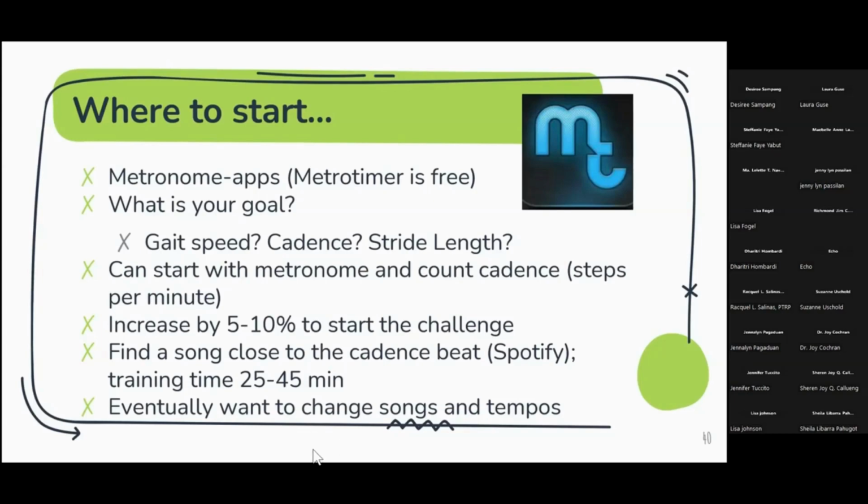So what you will do is you will count their steps in a minute to get their cadence. So just let them walk for a minute, count their steps. And then you want to increase that number by 5 to 10%. So we want to push cadence. We want to find a song that matches the cadence that they had. So if they walk 80 steps or around there, you want to pick a song that has that 85 beats per minute, 95.